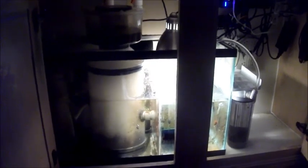But I went with a big old school GS4 skimmer. I mean, it's a beast. The thing's I think 9 inches in diameter, 25 inches tall, huge. The collection cup holds about a gallon of skimmate. It's running on a PSK, a CJ pump, instead of those old Sedra pumps, so it's more efficient power-wise and quiet. It's really pretty quiet.